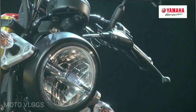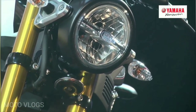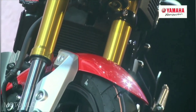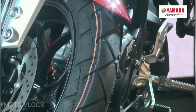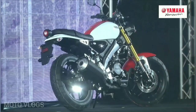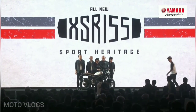Like the XSR700 and XSR900, the new Yamaha XSR155 is also equipped with a round headlight, taillight and a retro modern circular all-digital instrument console, along with the regular information like tachometer, speedometer, odometer, trip meter and fuel gauge. The compact LCD console also displays a gear position indicator.